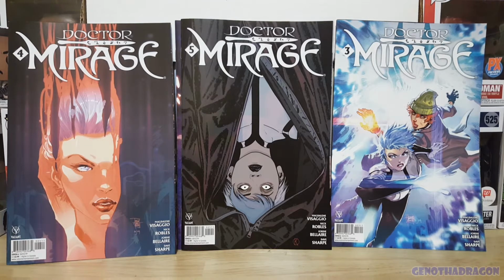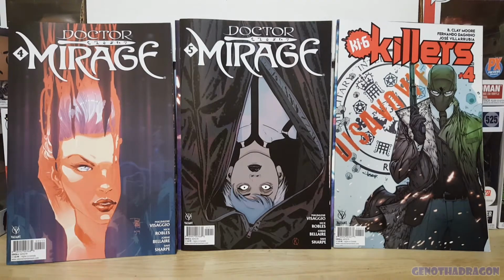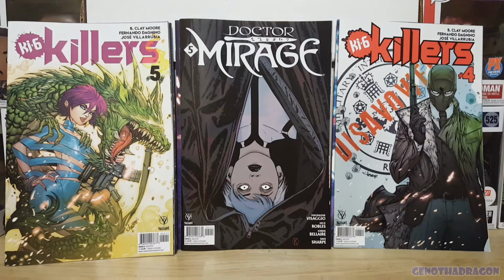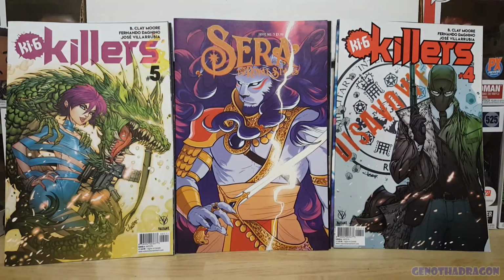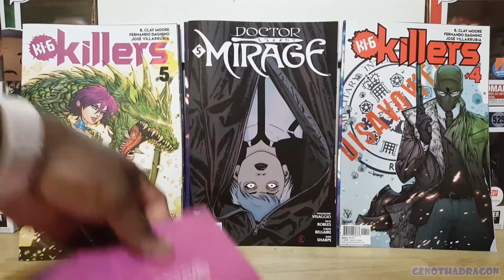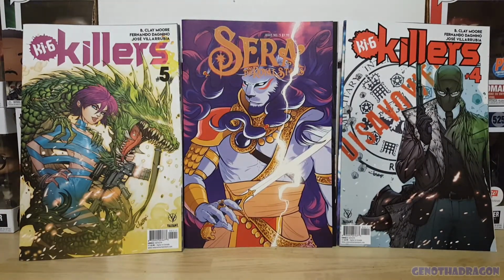So that works out. And then keep going with Valiant. Here is Killers #4 and #5. So a 5-issue miniseries from Valiant, complete. And another independent series I am digging is Sarah and the Royal Star, #5 from Vault Comics. Is it Vault? Yeah, Vault. They and Aftershock have been steadily dropping several good series.